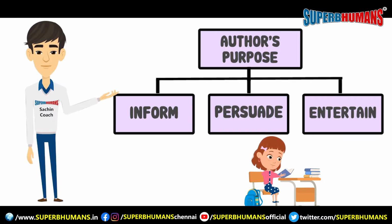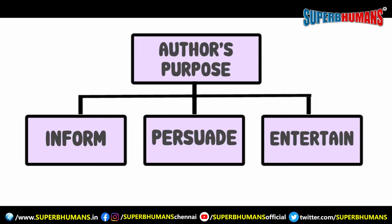Every author has a purpose for what she or he is writing. Are they writing to inform their readers? Are they trying to persuade the reader? Or is it simply to entertain your readers? What is the purpose of your writing?